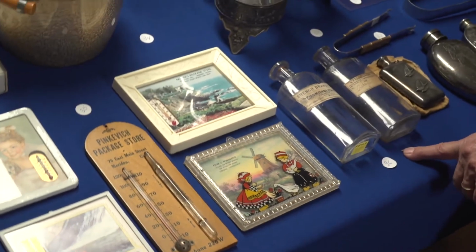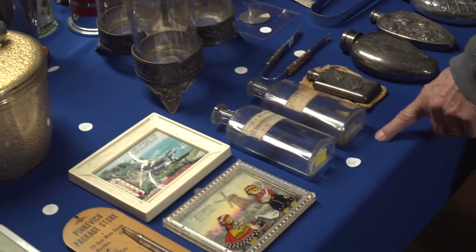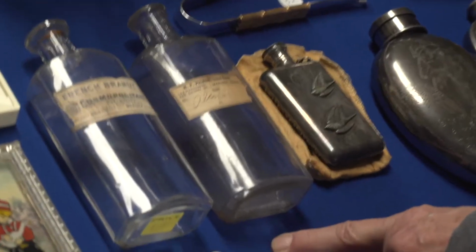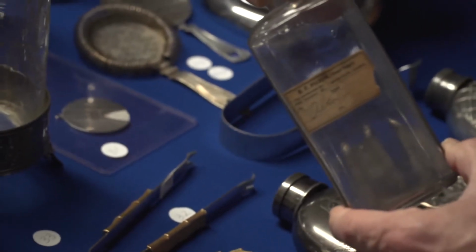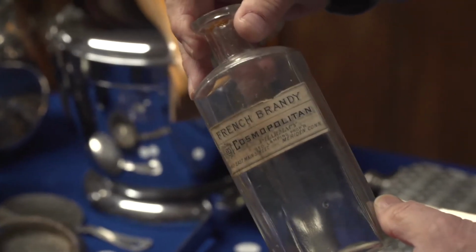Now, the onset of Prohibition in the 1920s killed off a lot of the saloon businesses, but it was possible, if you were well connected, to get alcohol through your physician as a prescription for alcohol from various pharmacies around town. Here's some French brandy from the Cosmopolitan Pharmacy on East Main Street in Meriden.